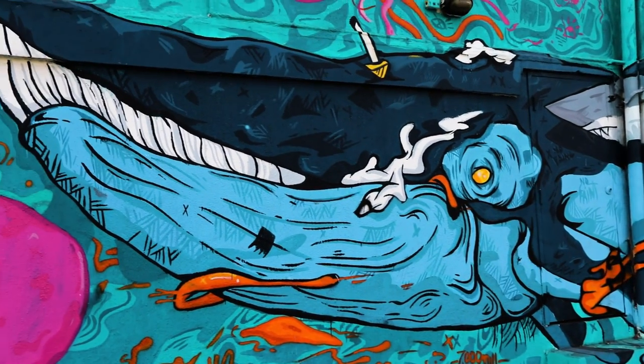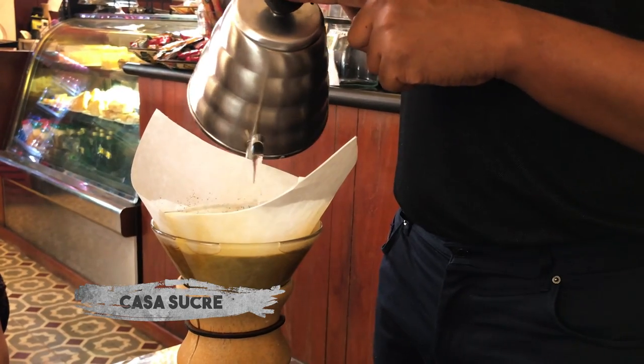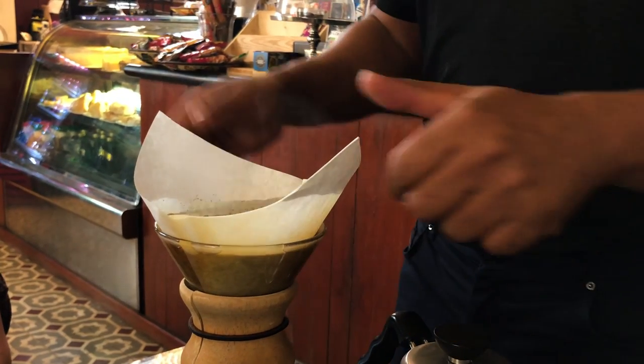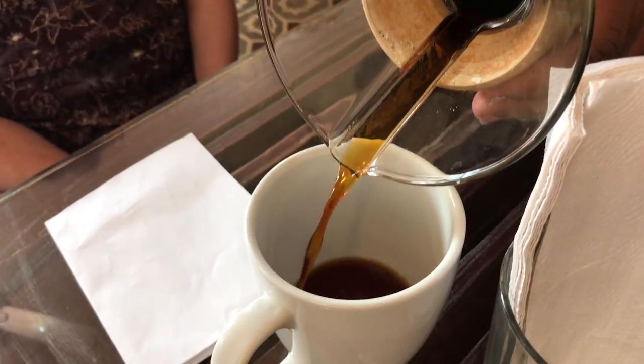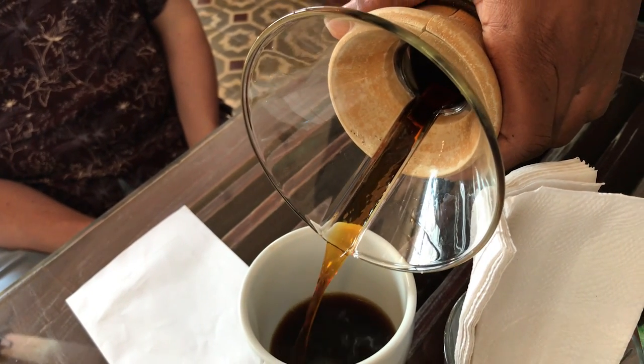Did you know the most expensive coffee on earth is called Panama Geisha? It sells for as much as $600 per pound. We wanted to try a cup at Casa Sucre Coffee House in Casco Viejo, which cost us $9 for a small pour-over cup. It is a stout coffee similar to an espresso, but very smooth and rich.